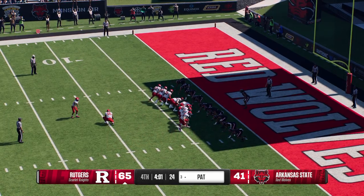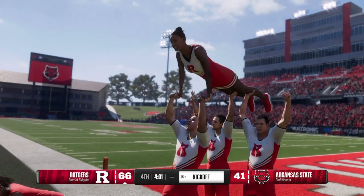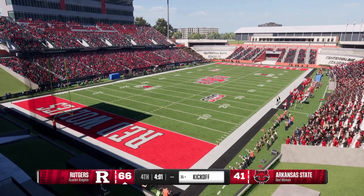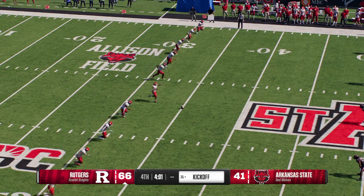PAT unit on the field. And with the extra point, they push the lead out a little further. So it's a 73-yard touchdown drive. And the score comes on a 5-yard touchdown pass. Kickoff team lining up to send this one away.